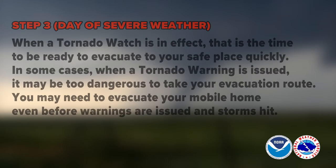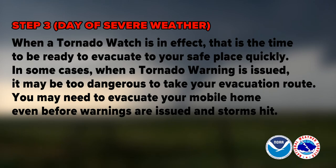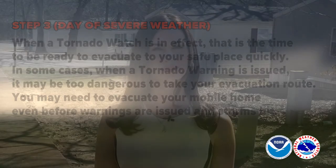Step 3. On the day of severe weather, when a tornado watch is issued, that is the time to take action. Do not wait for a tornado warning, as it may be too dangerous to take your evacuation route. It is important you evacuate your mobile home before the storm hits. Even well-built manufactured homes can be destroyed if they become airborne.